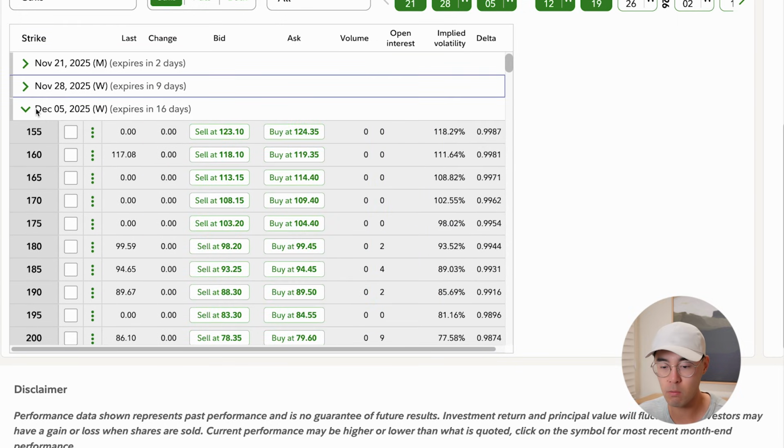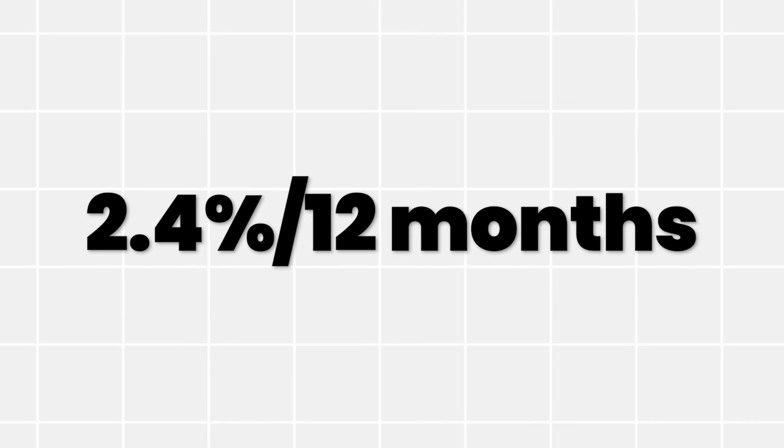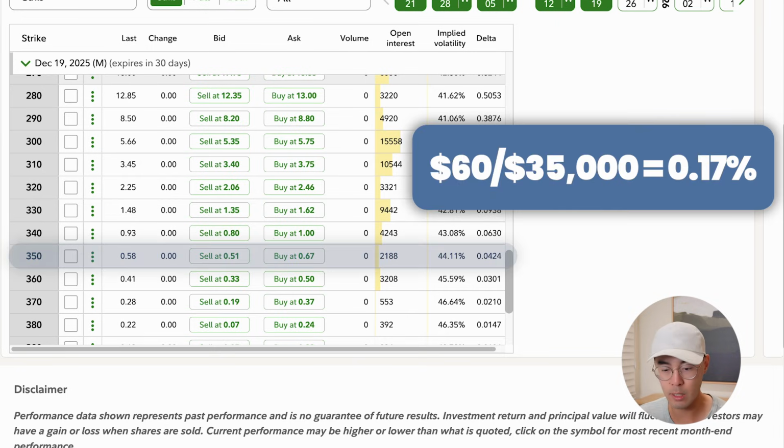So we go to the option chain, we sell for the same amount, we sell 30 days out, and we look at yield, right? 2.4% annualized means you're trying to get around 0.2% every single month. Very, very little, right? So basically trying to sell it at 350 or 340. 340 is around a 2.6% and 350 is closer to 1.7. So I would actually go ahead and just sell this 350. So you can see how far out of the money.